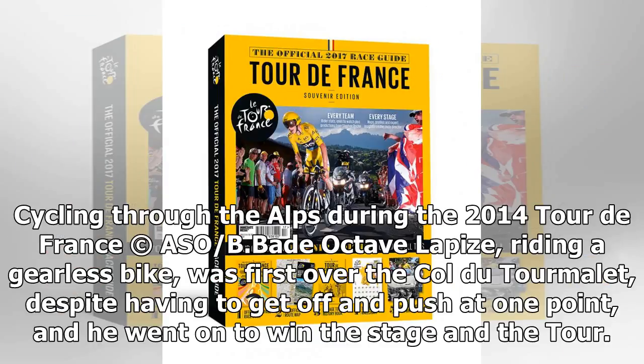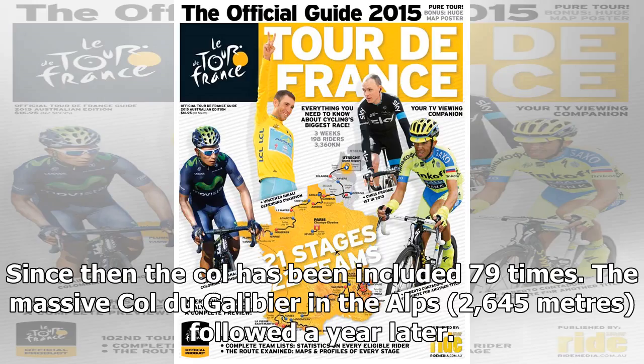Octave Lapize, riding a gearless bike, was first over the Col du Tourmalet, despite having to get off and push at one point, and he went on to win the stage in the Tour. Since then the col has been included 79 times. The massive Col du Galibier in the Alps, 2,645 meters, followed a year later.